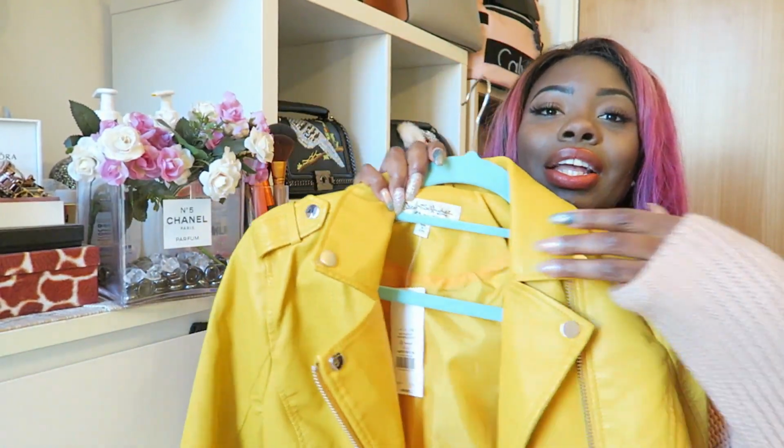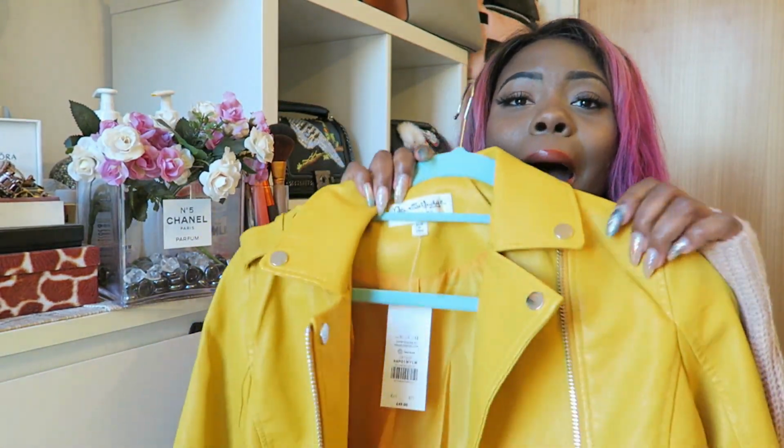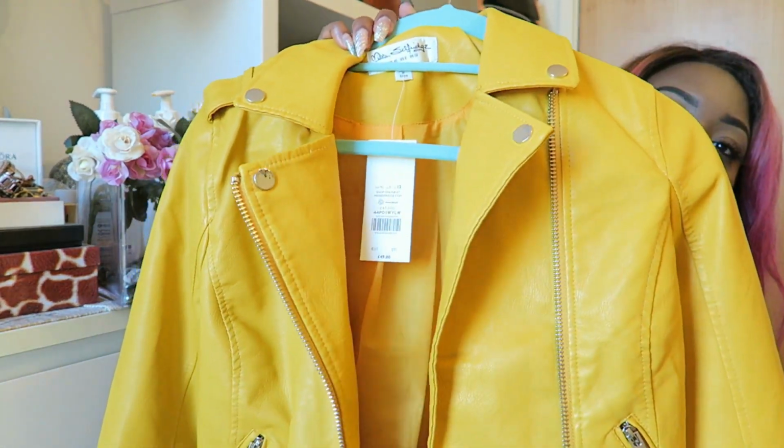But sometimes you need to buy more than one item, especially in a range of colors. Say you have a green jumpsuit, it might look nice with a red jacket, so you have at least that option. So what I've done today, I've reached out to people. I have not even got a black jacket, but I bought a bright yellow jacket.